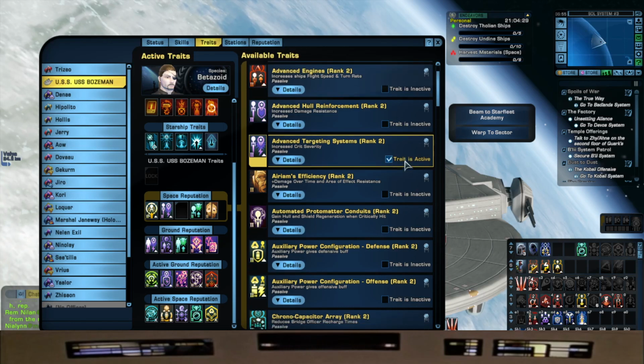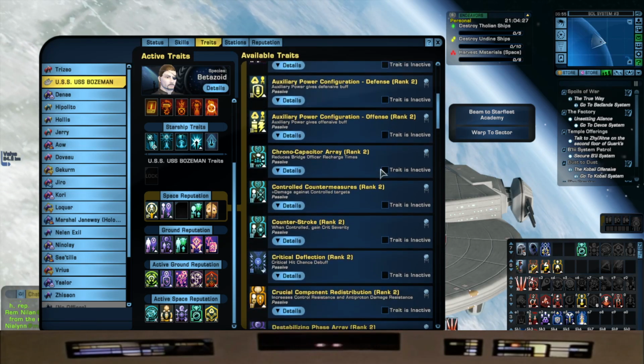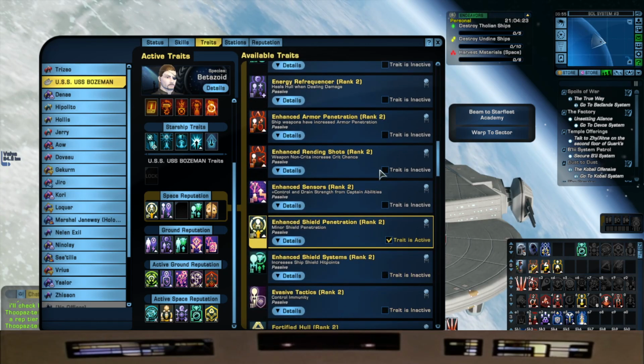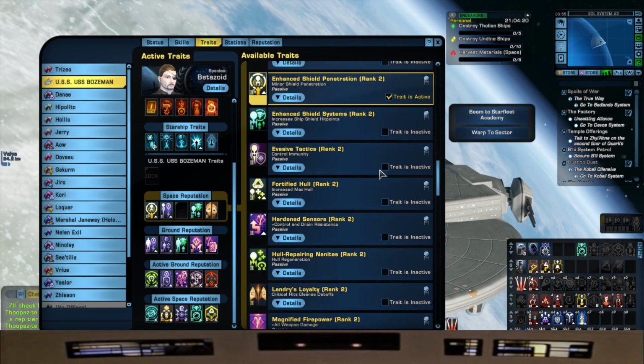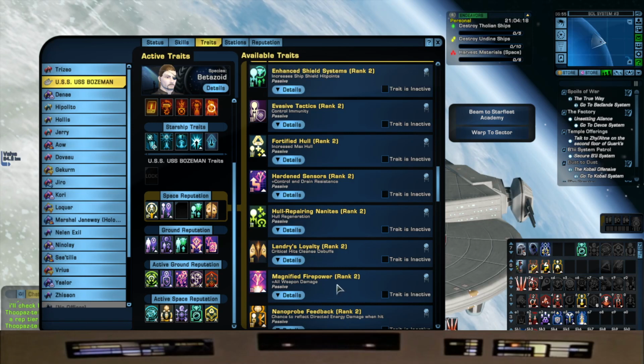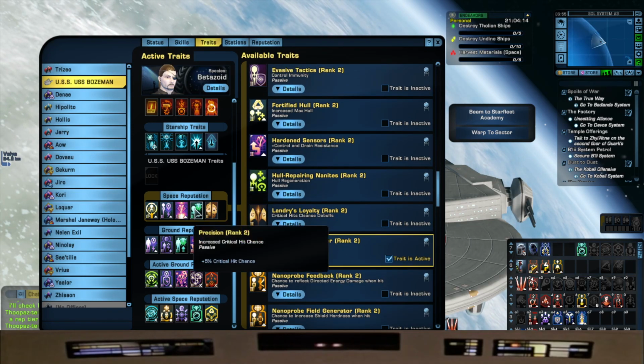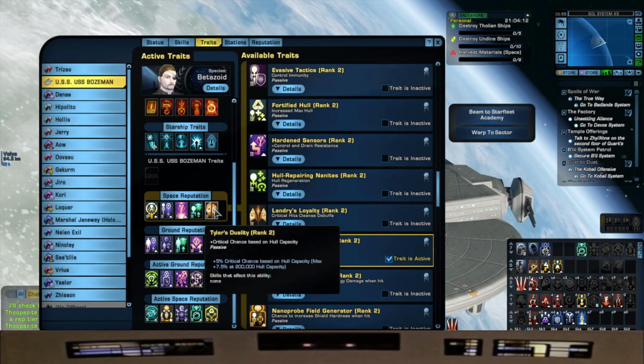We've used this already a couple nights. And see, that's what I mean. We do fine. Yes, you can synergize your builds here and there, and sometimes get away with things here. But what we're going to use is magnified firepower for its plus all weapon damage. There you go. Precision, and then Tyler's duality.